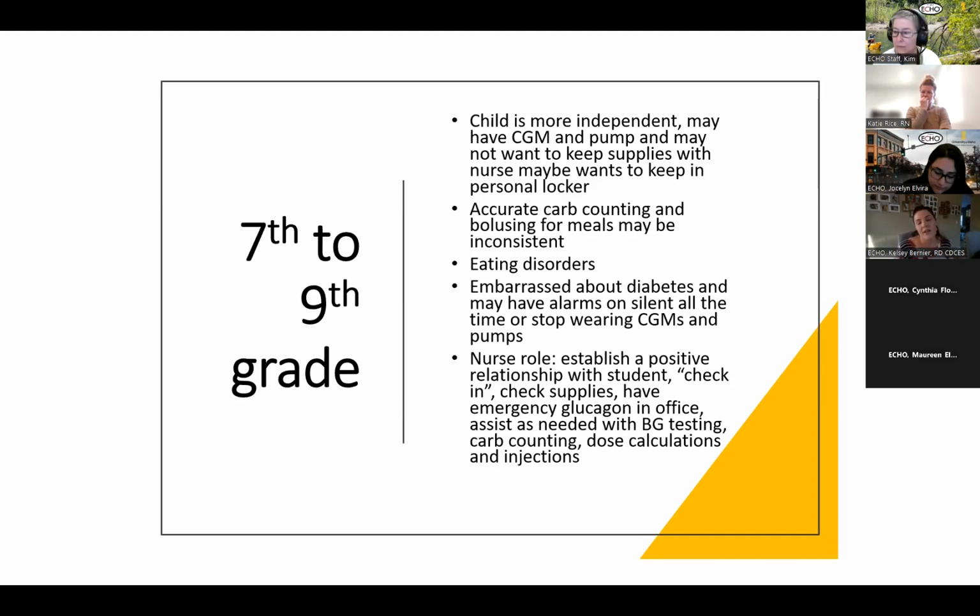So again, seventh to ninth grade, the child is becoming more independent. They probably have some technology, a CGM or pump. They may not want to keep supplies with the nurse. Our recommendation is that the child usually carries their emergency glucagon on them if they're not bringing the kit to the nurse. However, if the school feels more comfortable having the emergency glucagon in their office so they have it, I can understand that too.